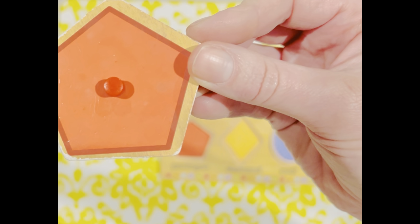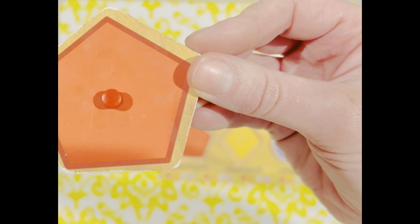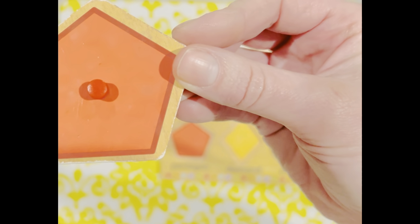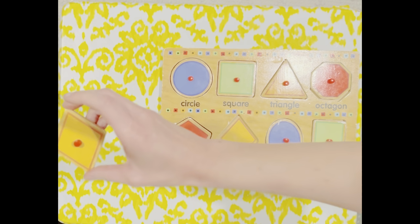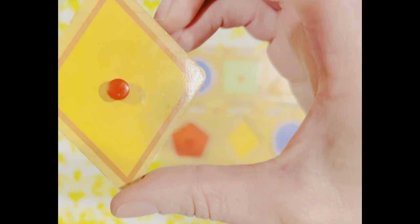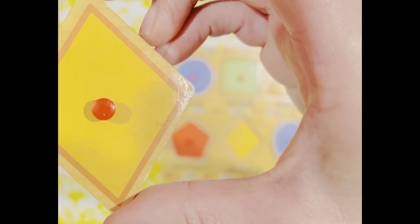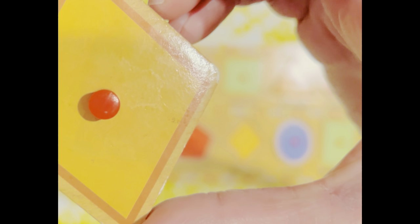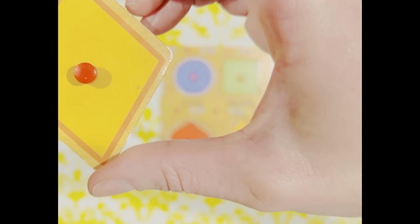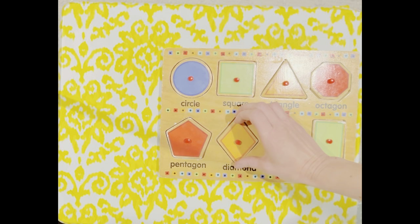Pentagon, pentagon, red pentagon. Diamond, diamond, yellow diamond, yellow diamond.